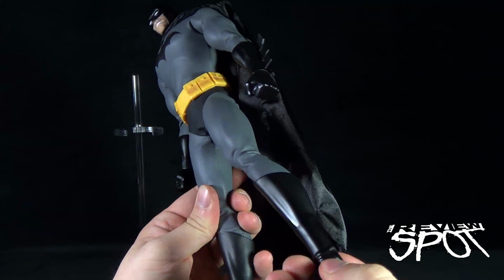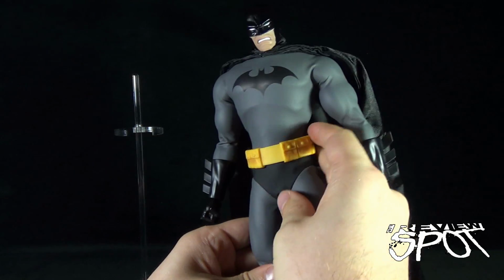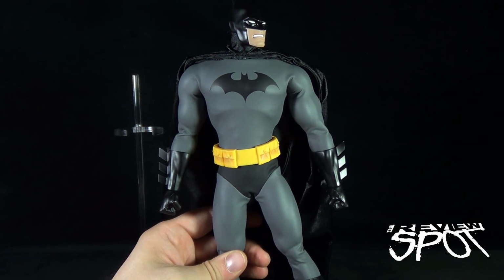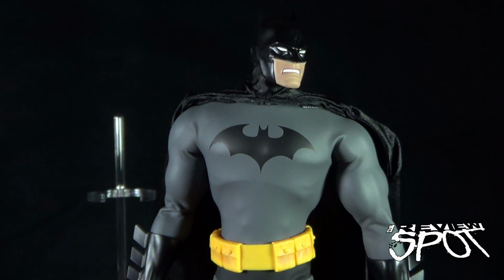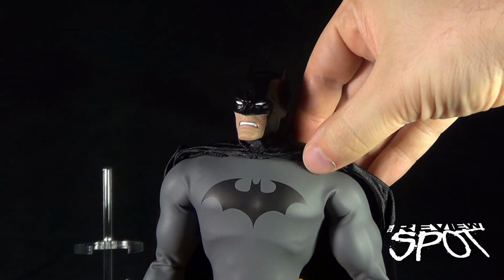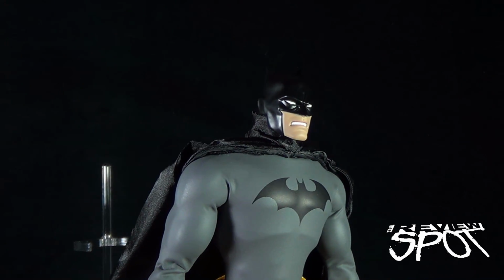There's problems with the figure, and we'll kind of go through it together. Let's maybe talk about the pros, and then we'll certainly go from there. Let's bring the camera up. First things first, I like his face. I think his face is done really well. I think it's a good sculpt on Batman.